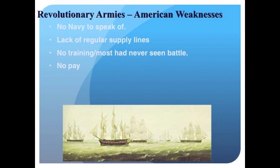They generally did not have training, and even if they had normal militia training, they had never seen battle. And this is something that cannot be overstated, the importance of being battle hardened, not getting frightened when somebody's shooting at you. And then also, soldiers fight for pay, even if they are fighting for freedom. And generally speaking, many revolutionary soldiers never got paid.